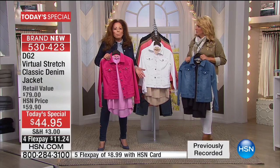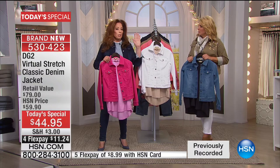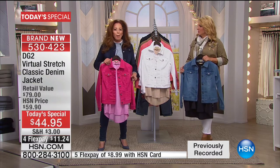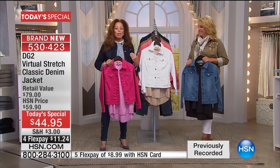Especially for females, it's really rough. I mean, there's no one designing for you. That's where DG2 comes in, because I'm not going to lay down and let that happen. I want to look cute.